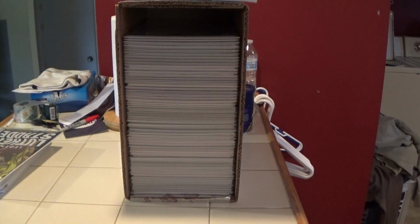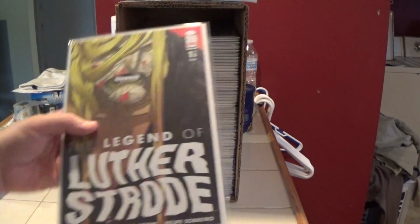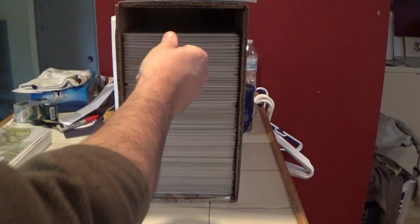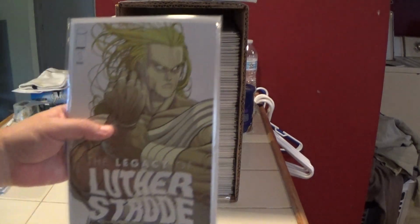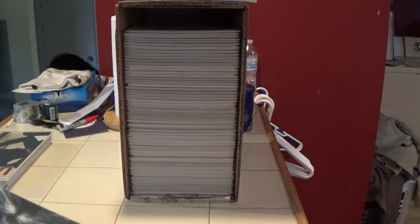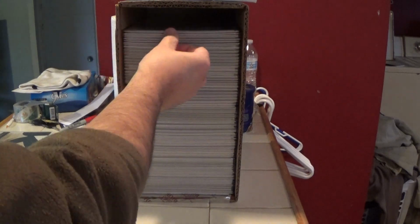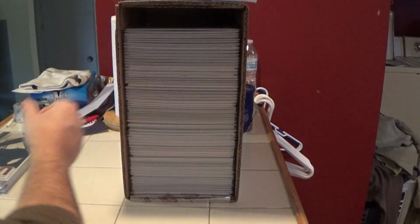Okay. Now I got some Luther Strode books. This is The Legend of Luther Strode number 1. And I have 2 of those. This is The Legacy of Luther Strode number 1. And I have 2 of those. Okay. I have number 4, The Legacy of Luther Strode. No, this is The Legend. What was this one? That's Legacy. This is Legend number 4.